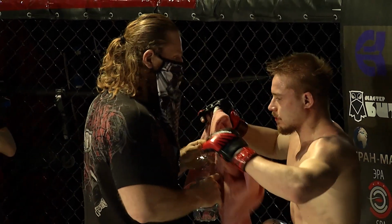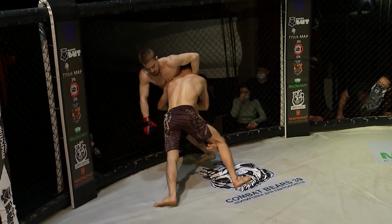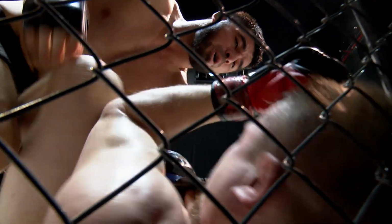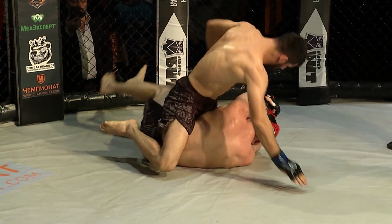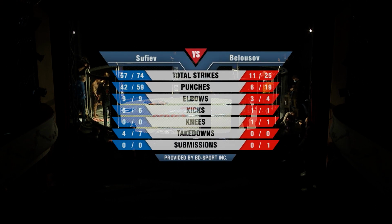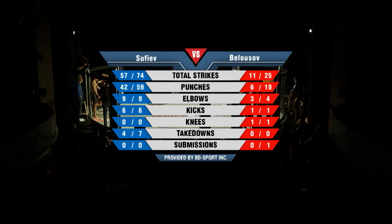Belousov there, having a drink, catching his breath, as we see the replay from round number 2. Sufiev, big pick up and slam. Great work from that half guard position as he forced past the guard. Finally manages to make the mount position. And again, solid ground and pound shots as the round finished. 3 times as many shots thrown, 5 times as many shots landed.